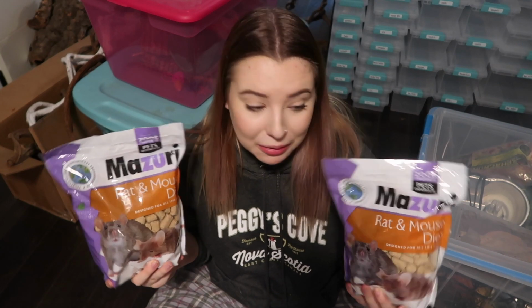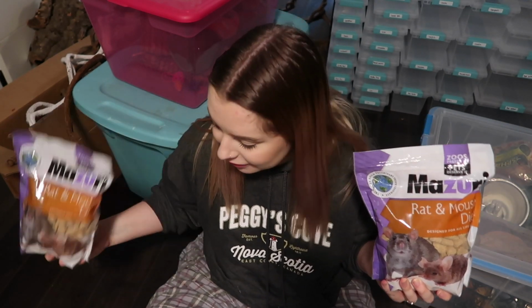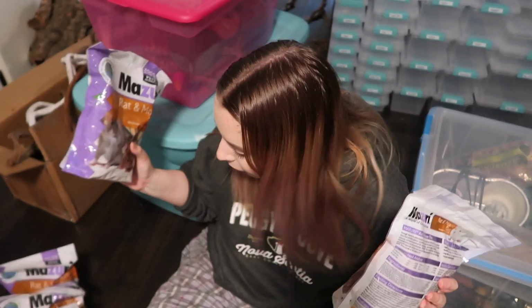into bins. First off, we have a ton of Missouri rat and mouse diet. I have 5 bags of these, 6 if you count the one that's currently open. So I'm gonna keep all of this.